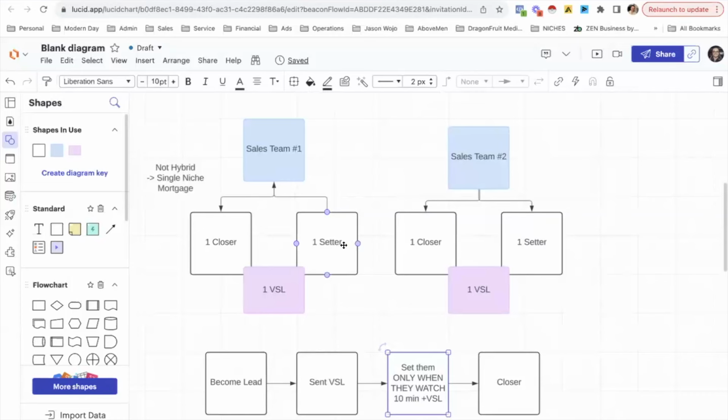Your setters are going to love you because they're going to make more money. We pay 5% to our setters. We pay 20% to our closers. So obviously closers and setters are going to love this model more because they're getting hotter leads. You're sending them leads that are actually closing. You're setting them leads that are actually setting, like easier, right? So you have to almost assist your sales team and do everything you can to make their lives easier.